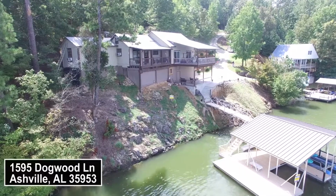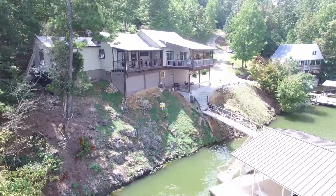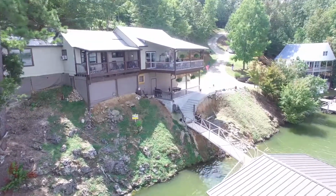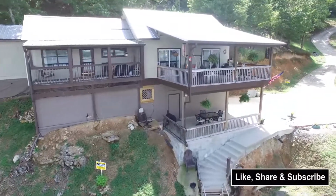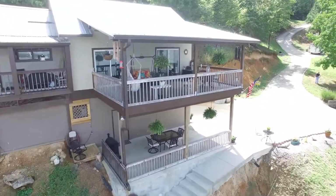And if you're looking for deep water on a lake with the best view on the lake, then you do not want to miss this cottage on Neely Henry Lake. Stay tuned. This is 1595 Dogwood Lane. It's very rare you get an opportunity to resell a property that you sold nearly 15 years ago. But this is a really unique property.